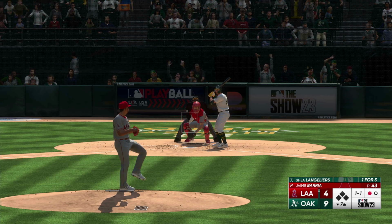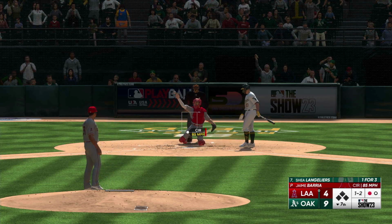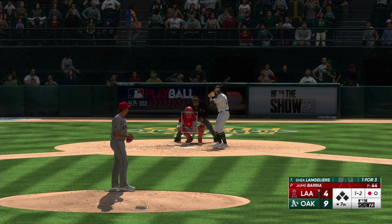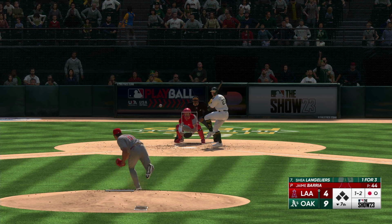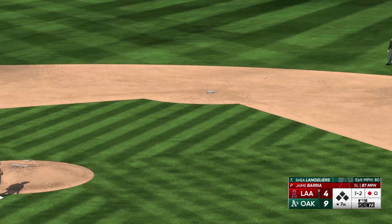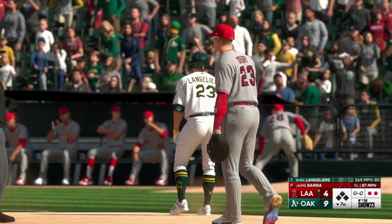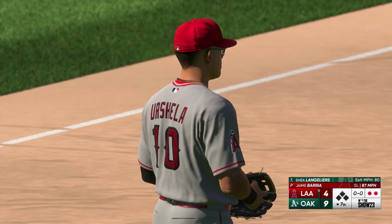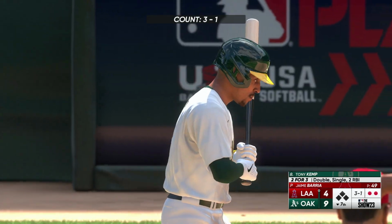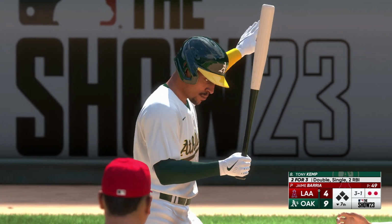The wind, the kick, the pitch. In there at the knees for a strike. One ball, two strikes. To third. Sends it across to first. Two up, two down. Up next, the second baseman, Tony Kemp. Two outs, bases empty. Tony Kemp up next for the A's.